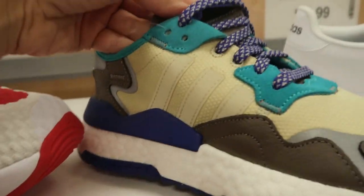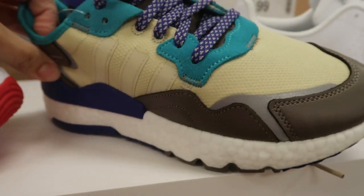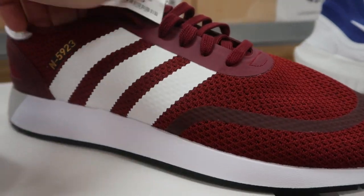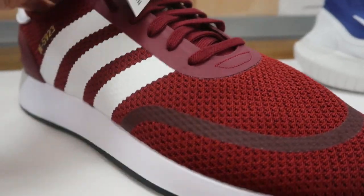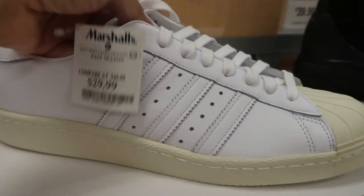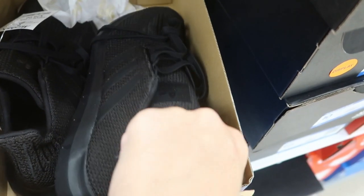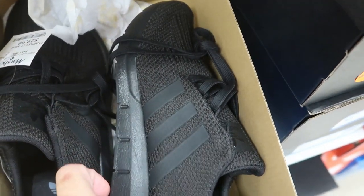These are also in the men's. These are so cute. They're Adidas. They're $29.99. How fun are these? $29.99 Adidases. These are such a fun pair of sneakers for fall. I love this color. These are $29.99. They look a little like yellow on the bottom though. These are cute for $29.99.